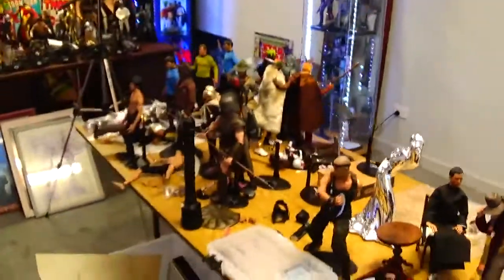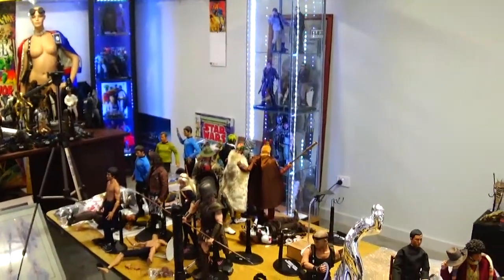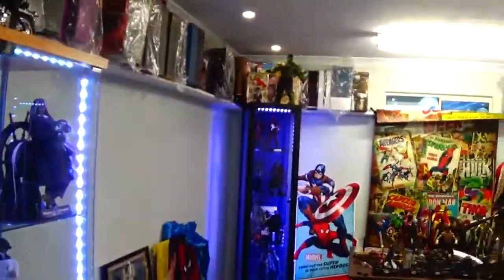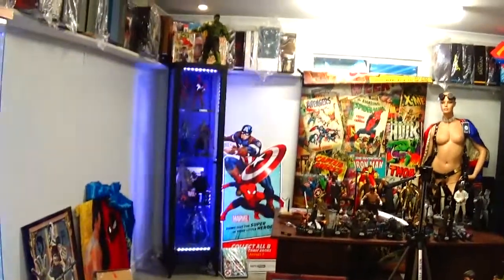Okay, so another table I've got to clear. I've got lots of clearing to do. That's what I'm doing today, putting stuff back in their boxes. This is my display room. I'll turn off the main lights.